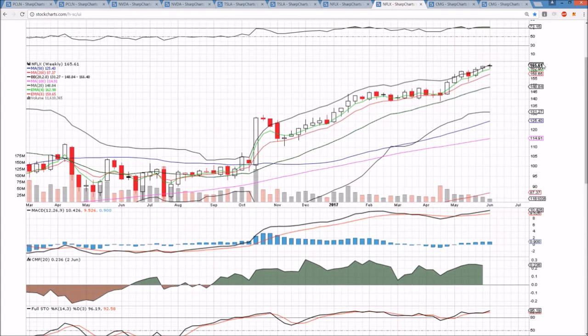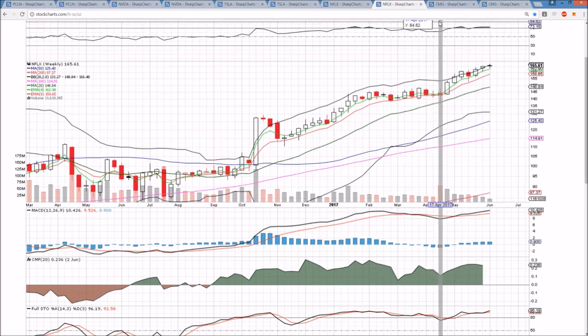Weekly time frame, very nice uptrend still intact. Upper Bollinger Band is 166.40. Nothing to see here on the weekly, really, just a strong uptrend. And that's the case with so many of these names, watching exponential support, still maintaining them, and until we lose those levels, not seeing anything slow down or turn around.